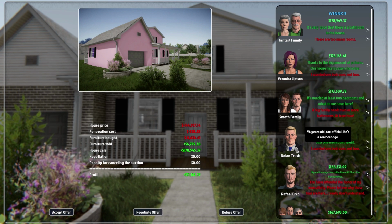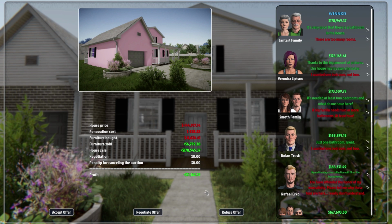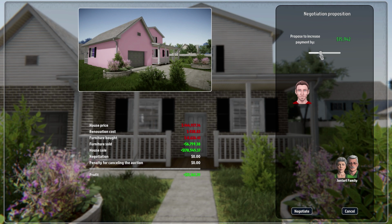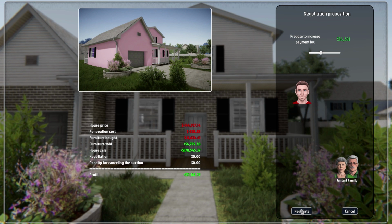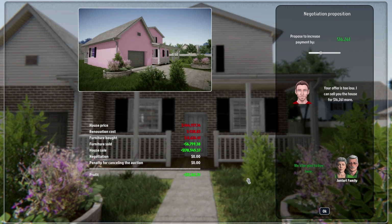There are too many rooms, but they still like it. So they offered 178,545.37. I'm going to negotiate that because I want some more money. I mean, I worked really hard on this place. Made it really pretty. Let's try 16,271. All right, what are they going to say? We'd be glad to live here. They said yes. Okay, here we go.